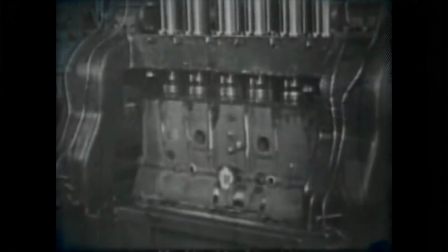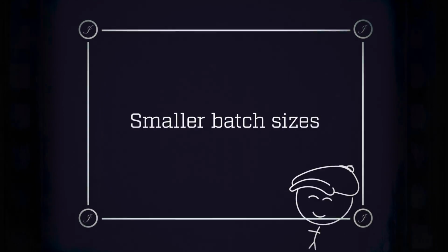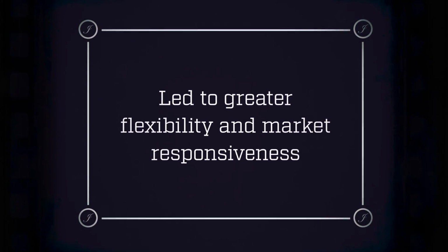Without the money to buy big, specialized machinery for each part of their process, they instead had to rely on smaller, more flexible machines that could make several different kinds of parts. This in turn forced them to make their cars in, you guessed it, smaller batch sizes. Small batch size. Yeah, that's what I thought. These small batch sizes led to greater flexibility and market responsiveness.